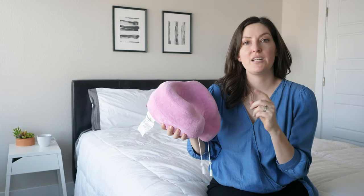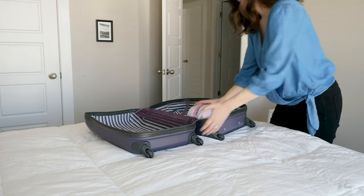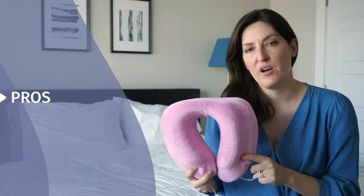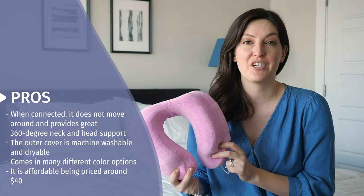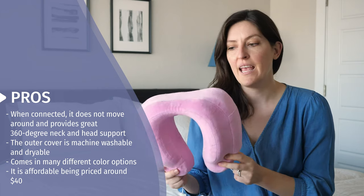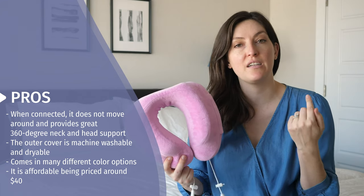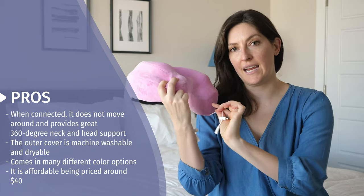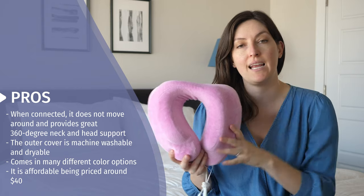And the last thing I wanna mention is that it's easier to travel with. It looks big right now, but you can compress it and take it in a small carry-on bag with you. So there's a lot of things I like about the Cabeau Evolution pillow. It's a really popular travel pillow. You probably see it in a lot of airport gift shops. A lot of people have bought it online. And that's because it does a lot to support your head and neck and provides 360 degree support while staying connected to your neck. So it's not gonna fall off while you're sleeping. You're not gonna jerk awake. It's gonna stay connected to you.